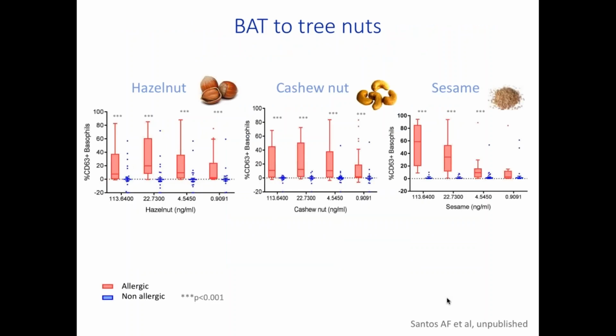In our lab, we've also tested the basophil activation test to 3 nuts, and this was using samples from patients recruited into the PRONUT study, which is a multi-center study led by Philip Eigenmann, Gideon Lack, and Antonio Nieto, with centers in London, Geneva, and Valencia, respectively, and where the safety and feasibility of introduction of nuts in the diet of children with at least one nut allergy was assessed. And so we have done the basophil activation test in 2 centers, London and Geneva.